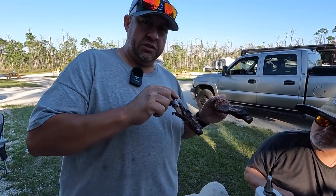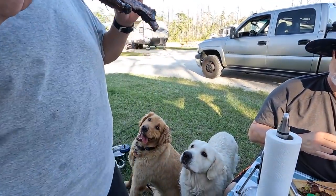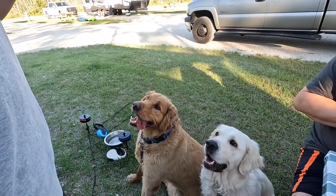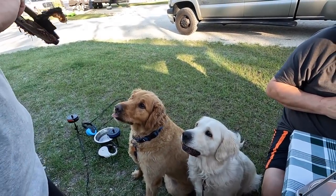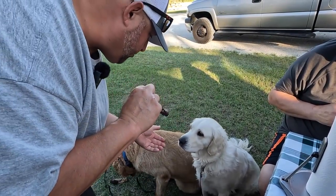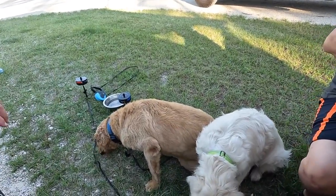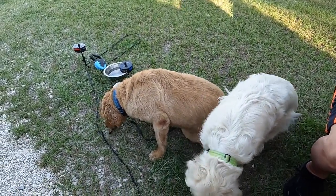All right, so your dad just gave up his 2 bones, the short rib bones, for the pups. Oh, and they are ready. It looks like they are. Raleigh doesn't know which one to go after. They have to shake. You want this one? Shake. Yep. Shake. Okay. That's a good boy. Shake. Good boy. All right, there they go. That'll give them something to gnaw on during dinner.